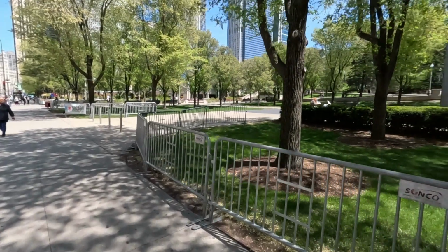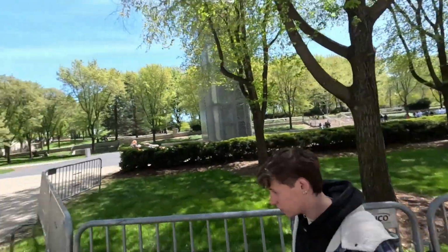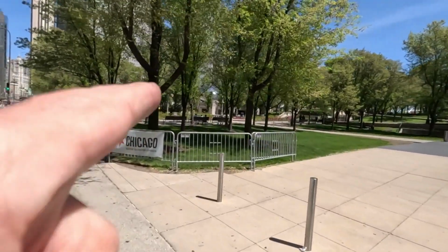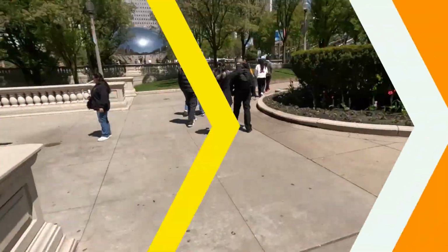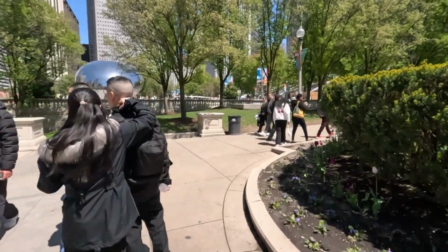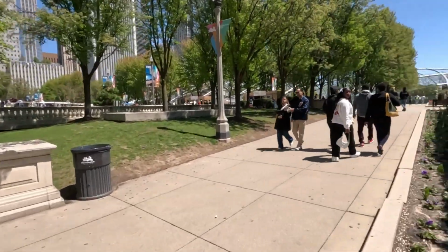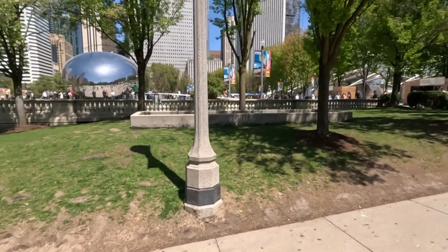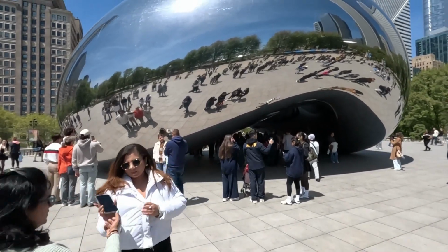Coming down, we've left the art museum and Route 66 back there, and I can see the Bean through the trees there, right over in there. We're headed over for that. Okay, you can see the Bean through there. We're coming around. We'll be taking pictures here in a minute. There it is. We're going to go underneath it.